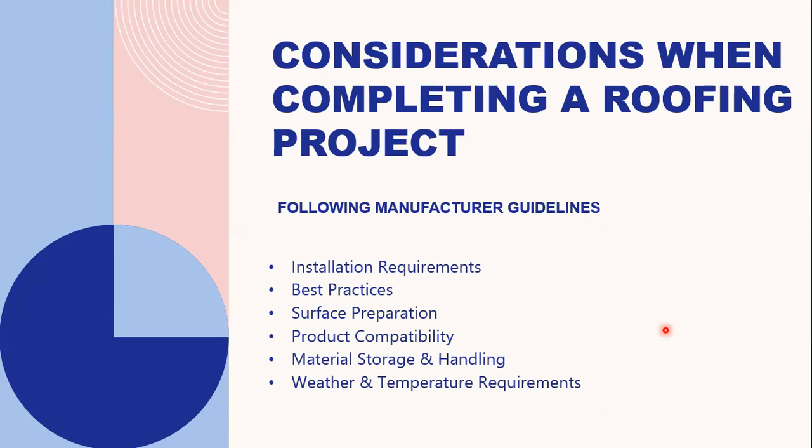So with the manufacturer, they provide information such as installation requirements. They do have tips on best practices for installation. And then some of the other documentation that they provide for the various products also includes information on surface preparation, product compatibility, material storage and handling, and weather and temperature requirements. A lot of these things can have a major impact on the repair. Even if the technical application of the roofing system was done well, if the surface wasn't cleaned properly, or if the accessory materials used weren't stored properly and are beyond their lifespan or are no longer usable, then there could be issues with the overall roof system, with the adhesion and with the lifespan of the roof system.